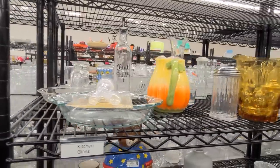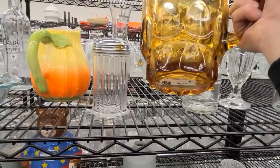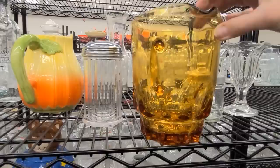Look at this picture. It's absolutely gorgeous. It's a honey amber color, thumbprint pattern. I think it's Hazel Atlas from the 1950s or 60s. The only thing that would make it better is if we could find the matching glasses round the corner.